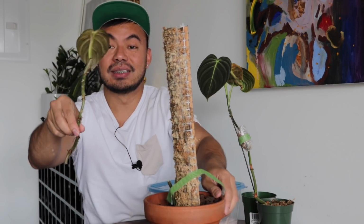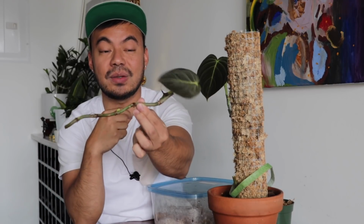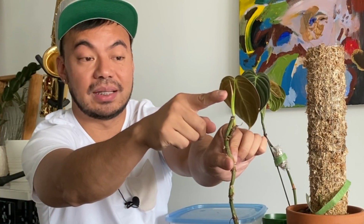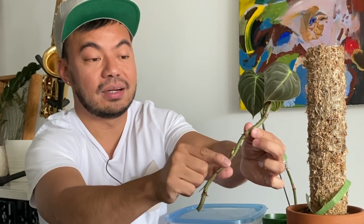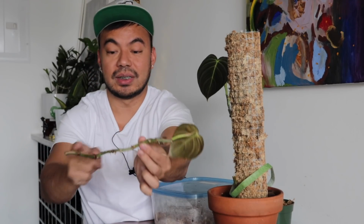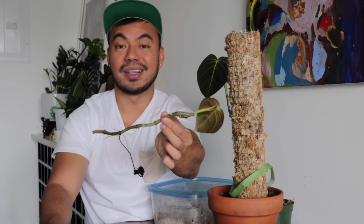Okay, so here is the section we're going to cut into pieces. You guys can see this is a new leaf, and there's a new leaf coming out of that one. And that is the original growth point that just woke up. And then from there, there's a few more nubs that are starting to wake up as well. So what we're gonna do is cut these in between each node and then put them in a propagation box. So let's go ahead and do that.